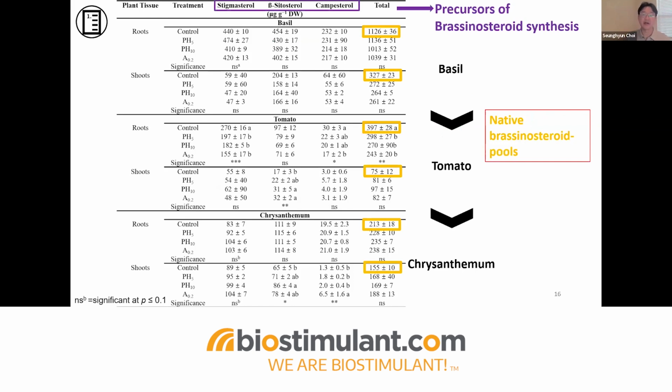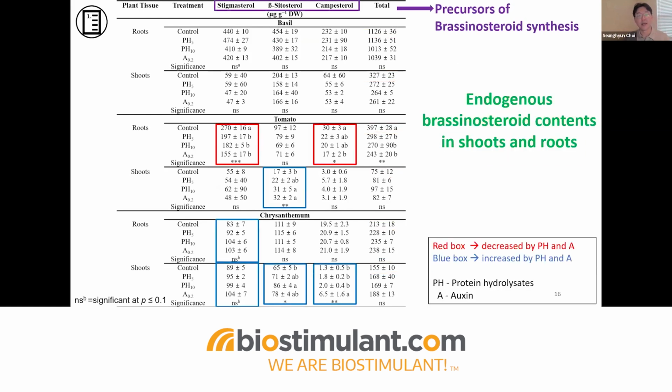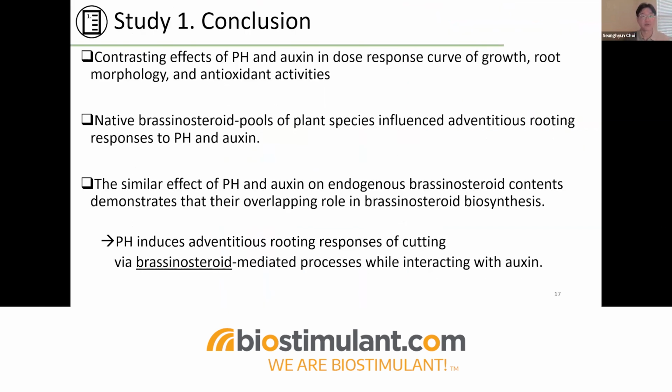Interestingly, both pH and oxygen show either no change or similar directional changes, meaning they either increase or decrease steroid levels in plant tissues. These changes were relatively minor in basil, which naturally has high steroid levels, but more pronounced in chrysanthemum, where the baseline steroid levels were lower. So this suggests that pH and auxin might share some overlap in how they influence steroid biosynthesis. With this result, here's the conclusion.